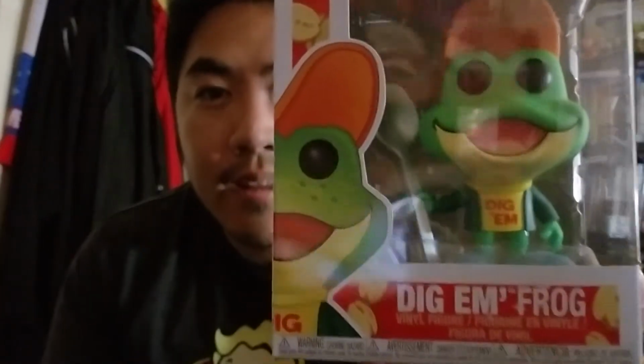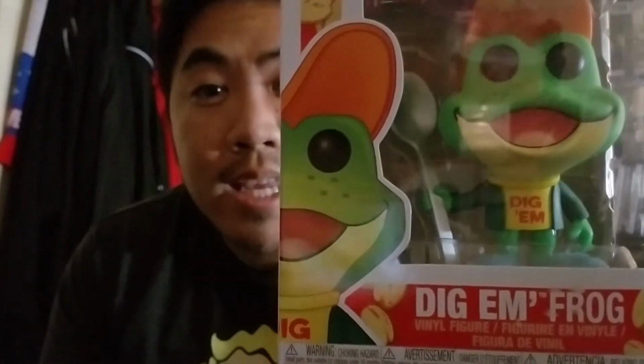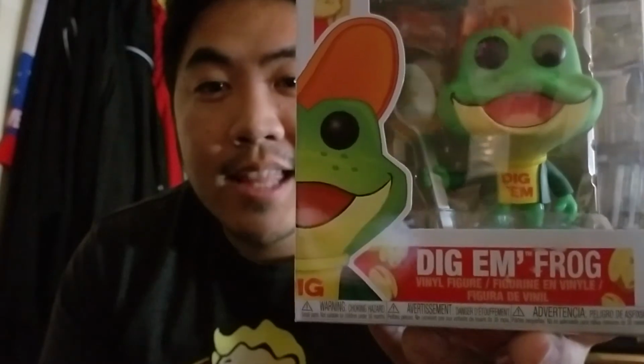Now the funny thing about this pop that bothers me a little bit is how they changed the apostrophe on the box. Because if you see on his shirt, the apostrophe is before the E on Dig'em. That's where the apostrophe is supposed to go. But on the box, the apostrophe is after the M. So yeah, a little error on the box, but you know, it doesn't really matter. I just thought that was a funny little detail that they messed up. Because really, grammatically it doesn't really make sense to put an apostrophe at the end of an M. But I mean, what does it matter? So there you go. Pop number 2.